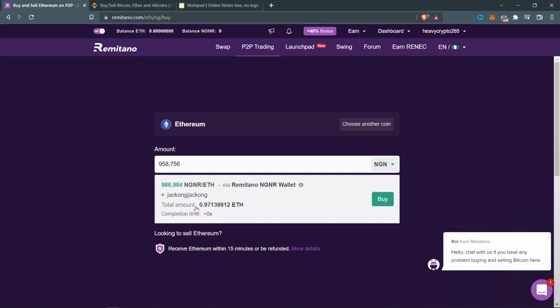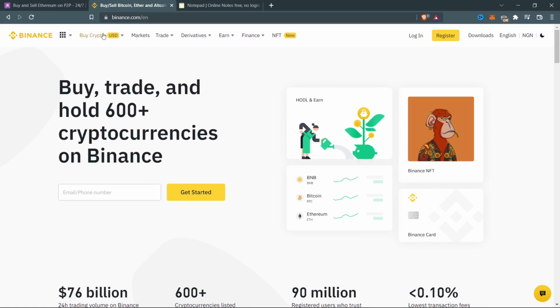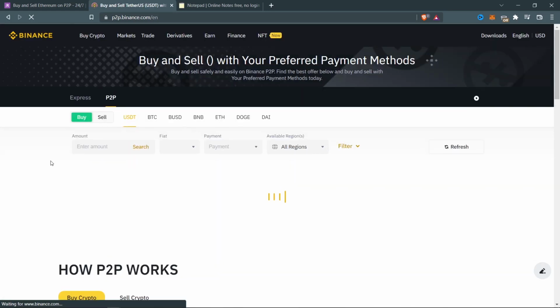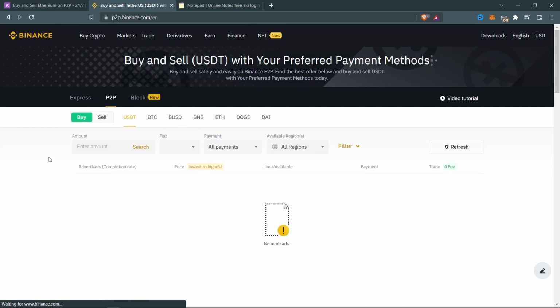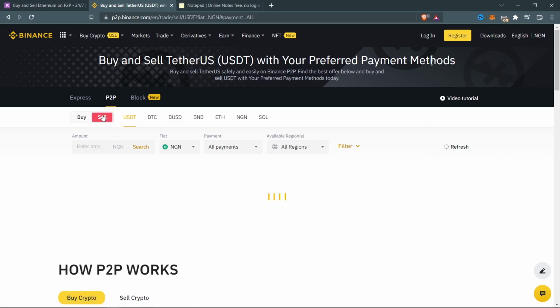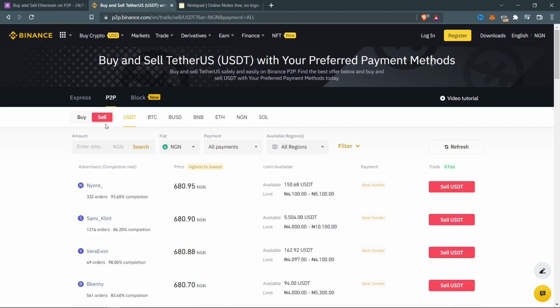Okay, so right now let's go to Binance and find out how much we're gonna make if we sell these amounts of Ethereum, right? Because we bought from Remitano and you want to sell it to Binance and make profits. Okay, so we're just gonna go ahead to Binance right here and go to the P2P section right here. Okay, and you have to change your currency because we are using NGN. So we're just gonna go ahead and click where it's written sell right here. Okay, and change this into ETH because we are selling ETH.